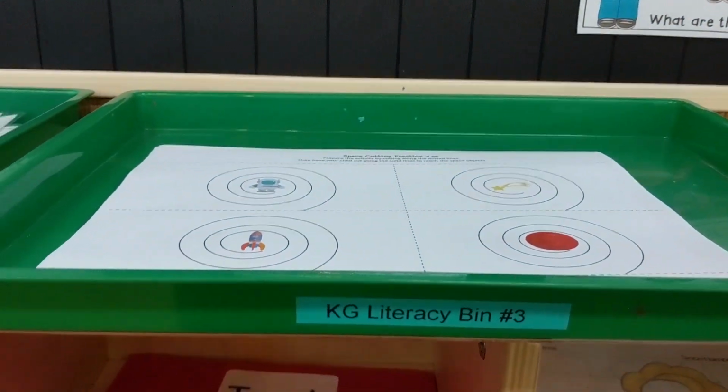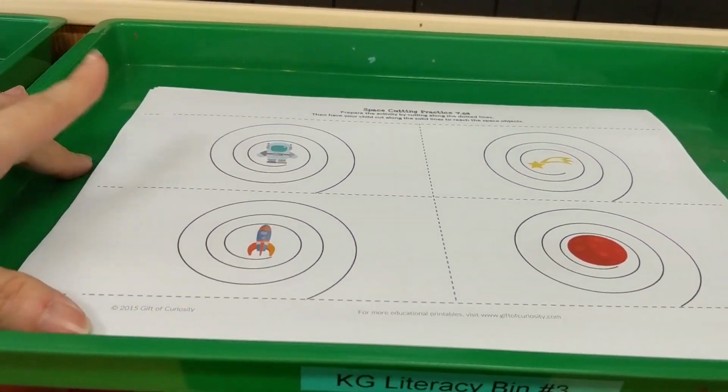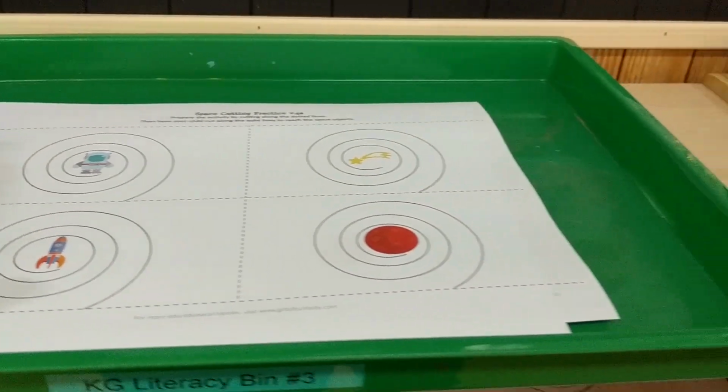And their third option is to practice cutting. They're going to practice cutting spirals, and we're going to turn these into mobiles. So that's going to be fun.